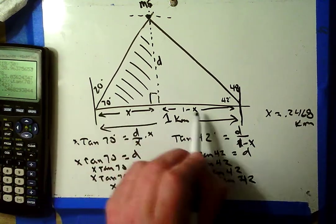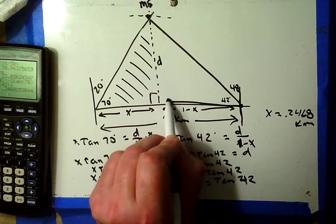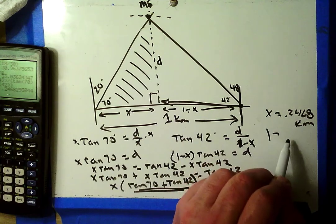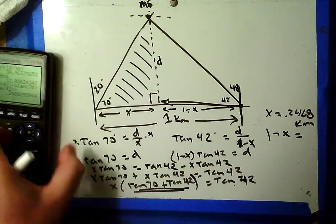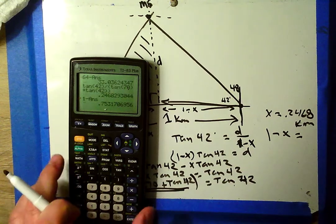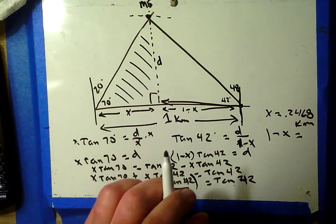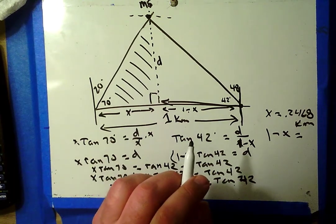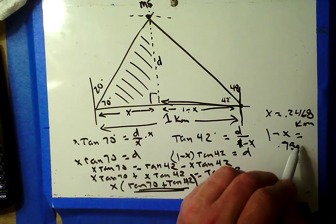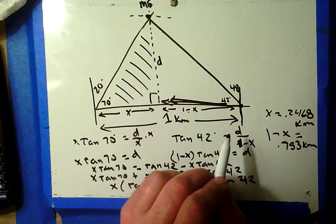That's this part. We walked all the way down here, and it says how far back do you need to walk? So we want 1 minus x. So let's do 1 minus that number, and I come up with 0.753. Oh, that's part B. I'm sorry. 0.753 kilometers is how far back down the beach we need to go.